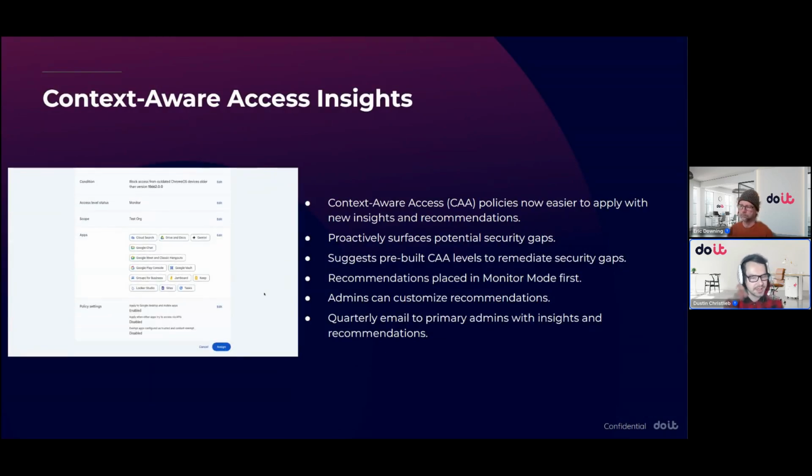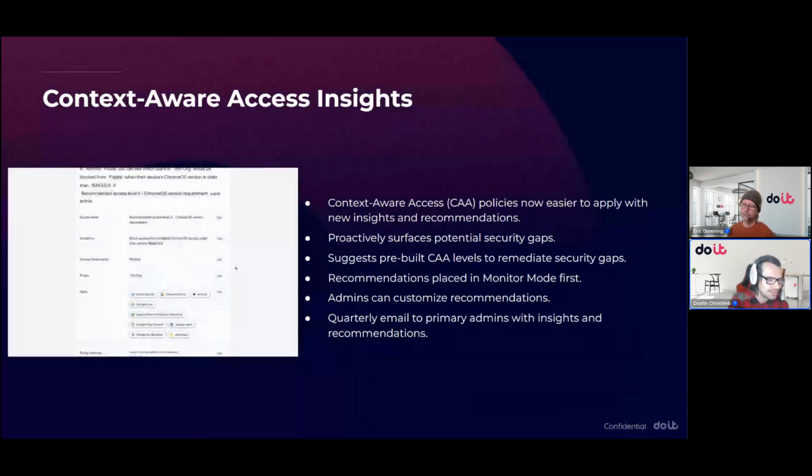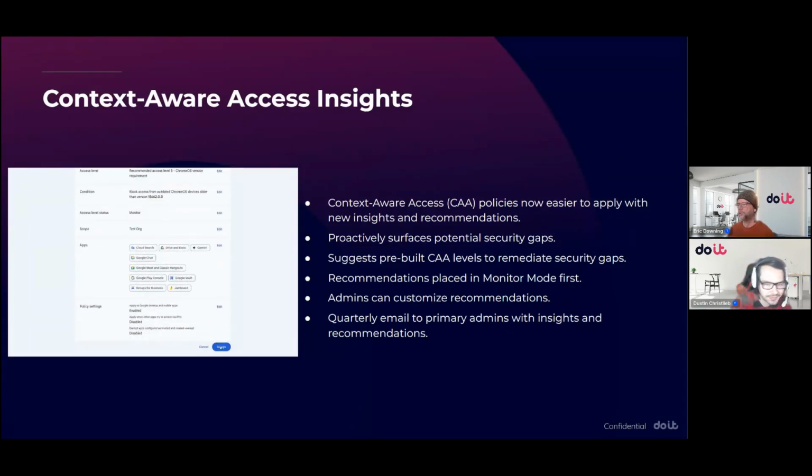And part of this update is quarterly emails to the primary admins with insights and recommendations around your policies for possible improvements. That's a good one.